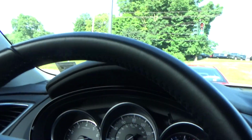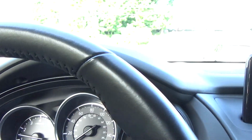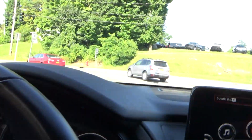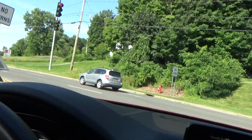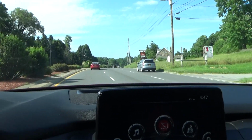This morning when I came out to work, it was a little cloudy, a little bit overcast, and it did rain a little bit, a drizzle. But as you can see, it turned out pretty nicely. The temperature on the clock says 85 degrees, which is not bad, and it's sunny out.